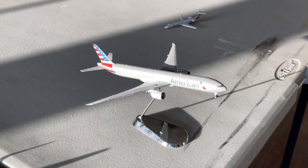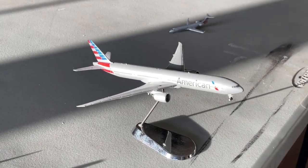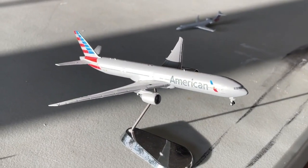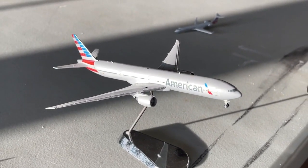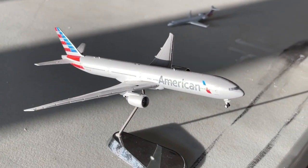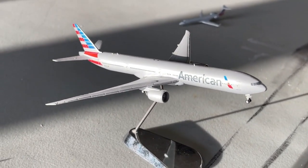But as you guys can see, now the lighting is very good with this American Airlines Boeing 777-300ER. You guessed it, he's heading out to London Heathrow. I believe they have like 5 daily flights right now. It's just bonkers to see how much American's pushing Heathrow. But hey, if they have the cargo, if they have the planes, let's do it, because that's an option and I love to see it.